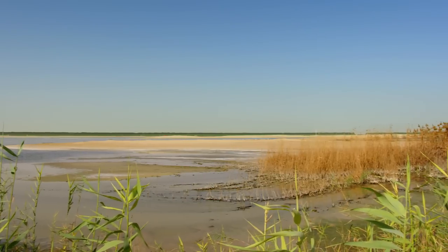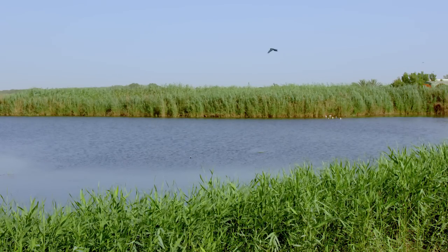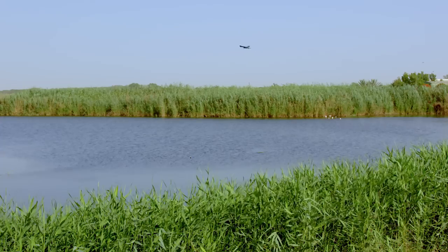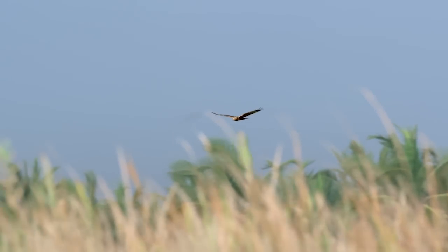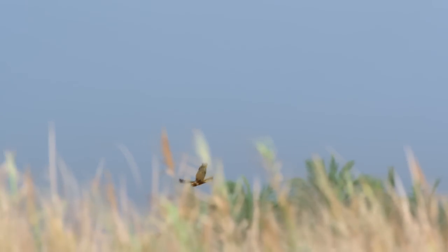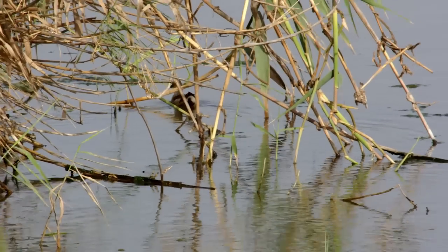The end of the month signals the return of the first migratory raptors. A hungry western marsh harrier cruises silently over a lagoon. With a wingspan of more than 1.3 meters, it's the largest species of harrier in the world. The water below offers plenty of small waterfowl as prey.